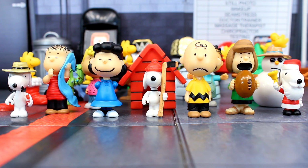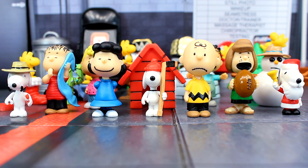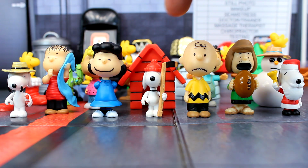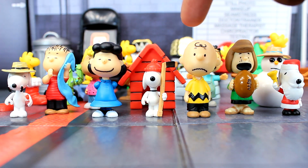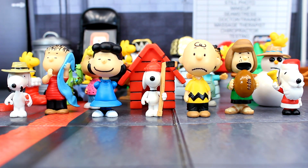Okay, so here's everything you're going to be getting here. They give you a pretty decent amount. There's a couple of figures you get here, and some accessories, and even some diorama pieces you can see here, like the doghouse there, and then there's a tree back there. So it's not really a bad set.